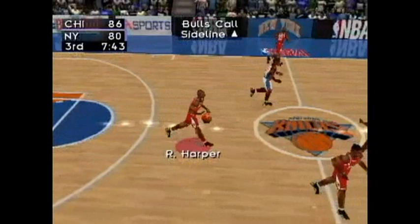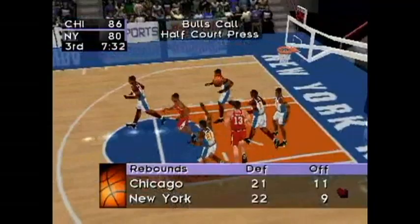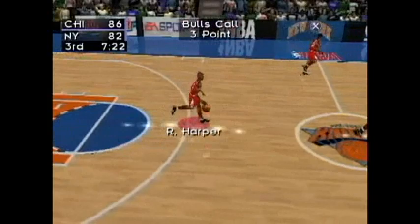Inbound pass to Harper. From center court to Rodman. Pippen gets the pass. He takes the jumper, hits the backboard. Ward to Ewing. To Houston. He squares up with a jumper. Inbound pass to Harper. To the left side. Tibbins with the slam.